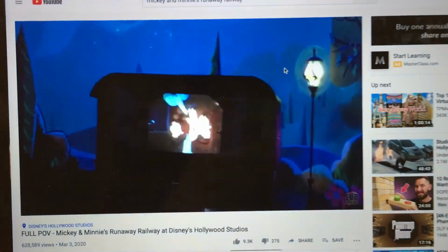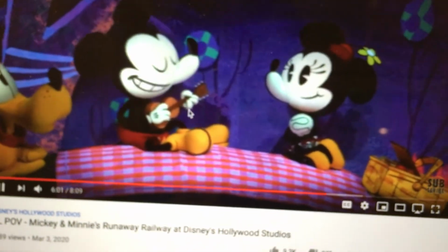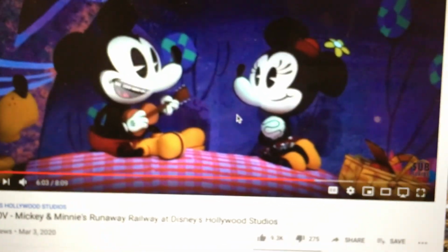The rest of this ride is pretty self-explanatory, and we have a beautiful picnic over here, and we have the amazing audio animatronics. So yeah, guys, that's really just the ride. I know this wasn't that good, because I realized screen recording really lags the whole thing up. So I'll quickly show you guys the map of the whole ride.